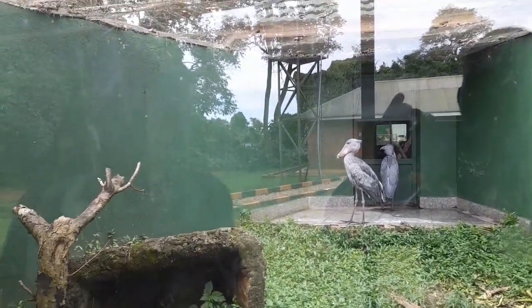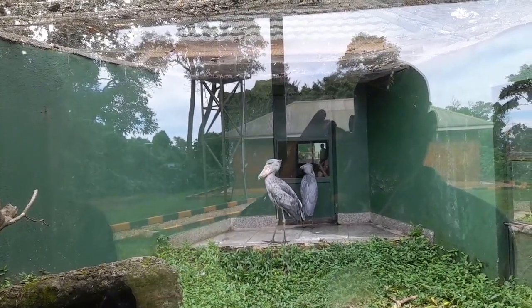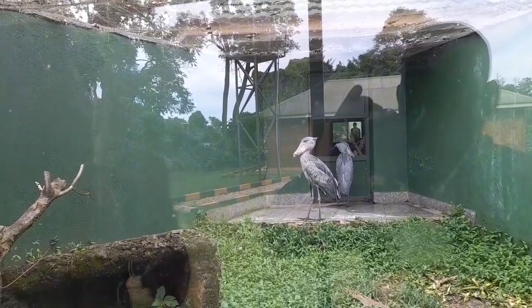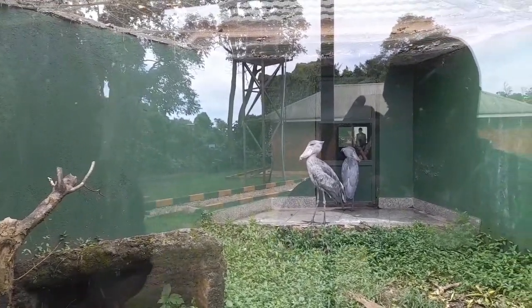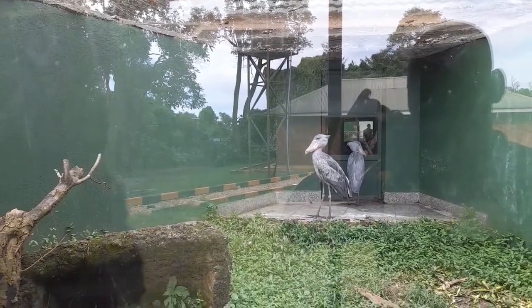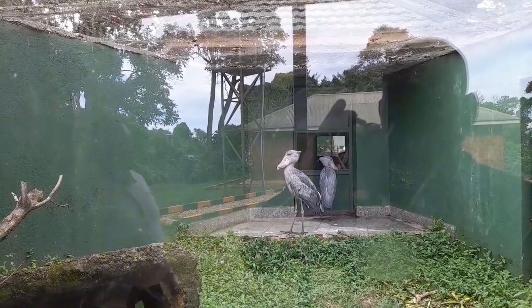When you look at the beak, at the end of the beak, it is a little sharp. That literally means it even has a claw. It gets the fish and tries to kill it and swallow it the way it is. Even big fishes? Yes, it has to swallow it the way it is. It will first try to make it a little soft, then it will swallow it.